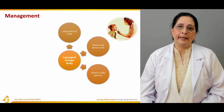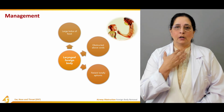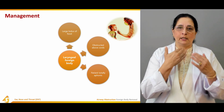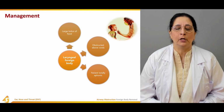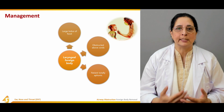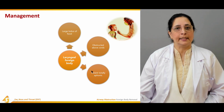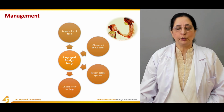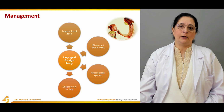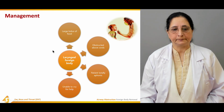Patient totally aphonic. No sound is produced. They can just point towards the throat that something is going on, but they have no voice at all because it is present in the larynx. Then unable to cry for help. They cannot cry for help and they have no voice.